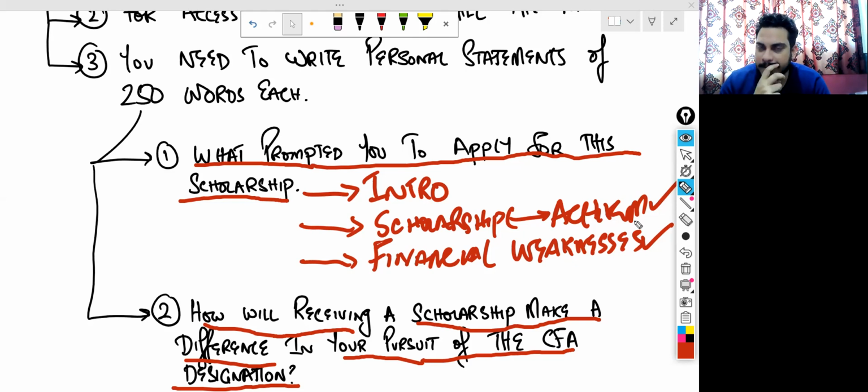So I always advise not to show many numbers on the statements, because you already have mentioned the numbers in your application. It's better to highlight your scenario and also highlight the fact that in that scenario you're very optimistic and you want to give CFA Level 1. Understand my point? Make them understand that even if you get the scholarship, it might be difficult for you to arrange money, but you are optimistic about it. But you can afford it.